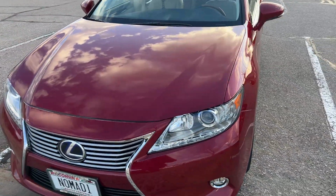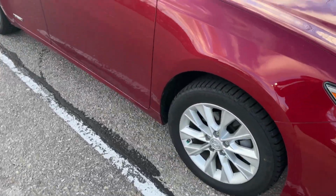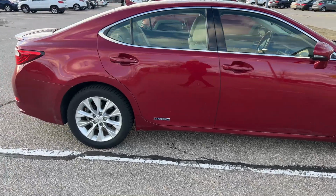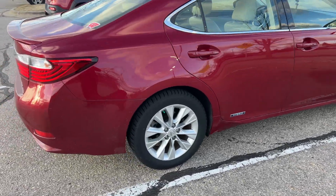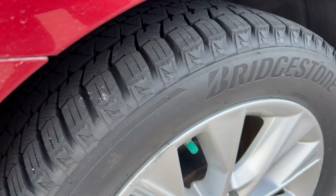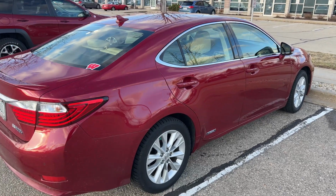And it's a beautiful car, great condition. You know, it's a little banged up here and there. I put a few dents into it for sure, but really, really nice. 17-inch wheels. I've got the snow tires on there now. It makes a huge difference in the winter. It's like, beyond having an all-wheel drive car, snow tires are the bomb.